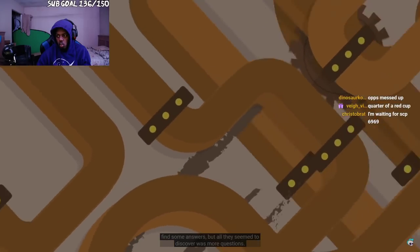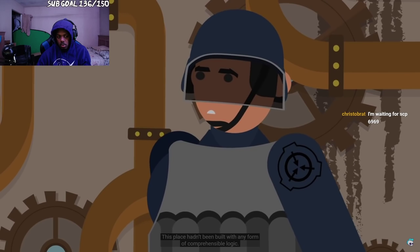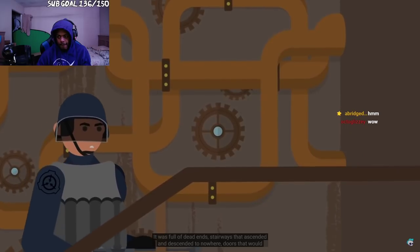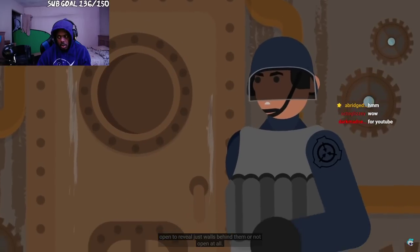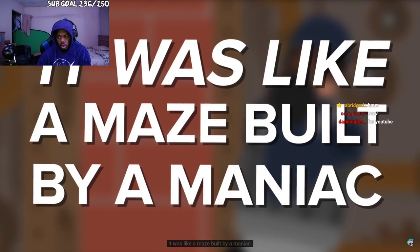But for what? The agents began to spread out through the labyrinthian bowels of the manor, hoping to find some answers. But all they seemed to discover was more questions. This place hadn't been built with any form of comprehensible logic. It was full of dead ends, stairways that ascended and descended to nowhere, doors that would open to reveal just walls behind them or not open at all. It was like a maze built by a maniac.